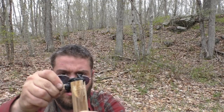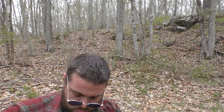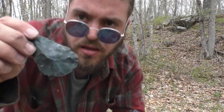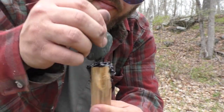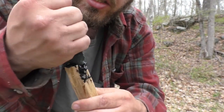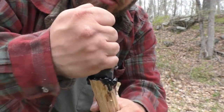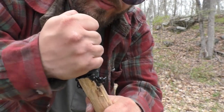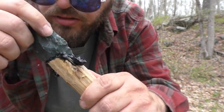Just put that right in there. Take the point. I want to make sure it's in there good, but you got to be careful here that you don't cut yourself while putting it in. So it's in, and now we got to smooth out that glue.